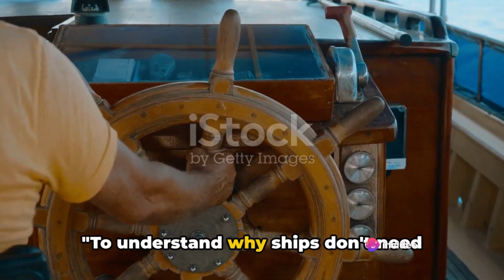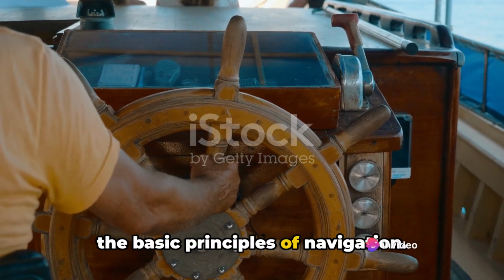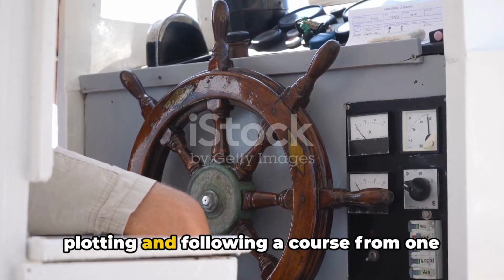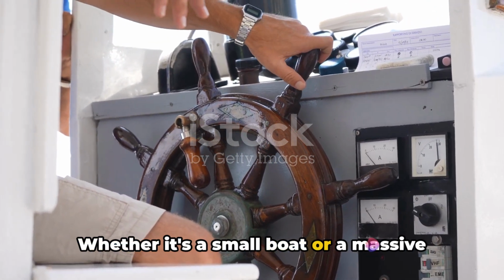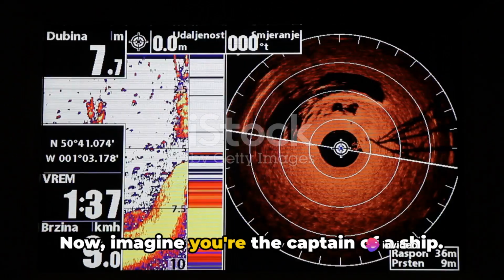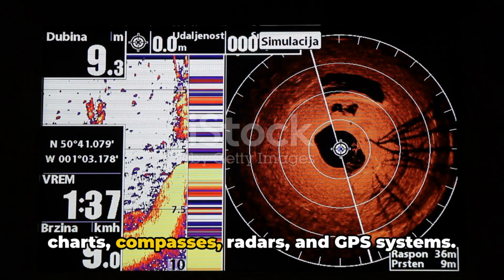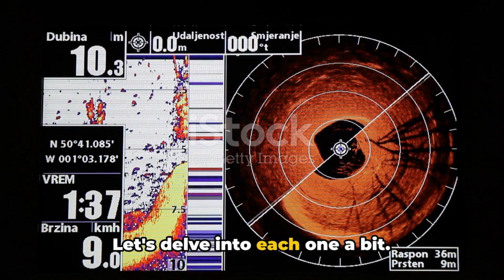To understand why ships don't need headlights, we first need to understand the basic principles of navigation. Navigation, in essence, is the process of plotting and following a course from one location to another. Whether it's a small boat or a massive ocean liner, the principles remain the same. Now imagine you're the captain of a ship. Your primary tools for navigation are charts, compasses, radars, and GPS systems. Let's delve into each one a bit.